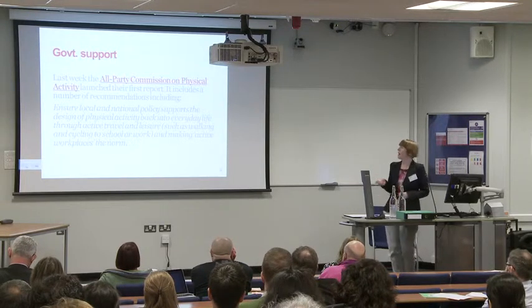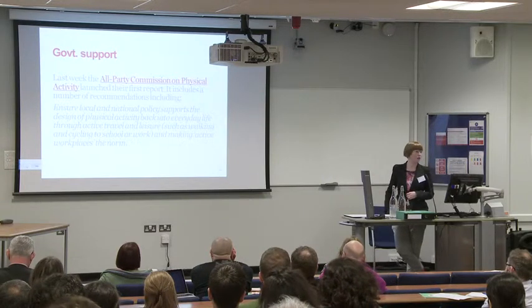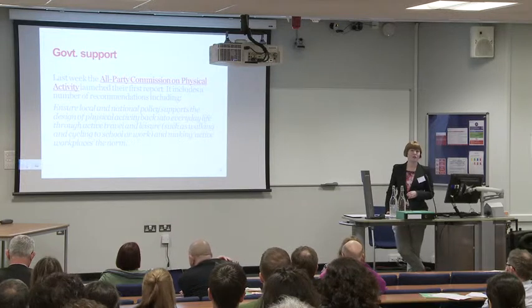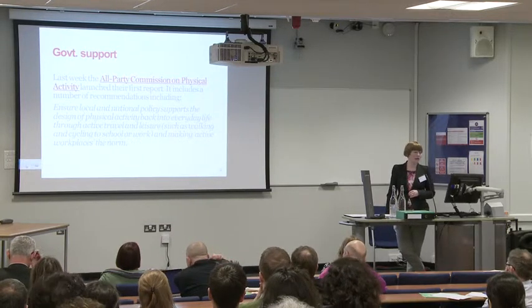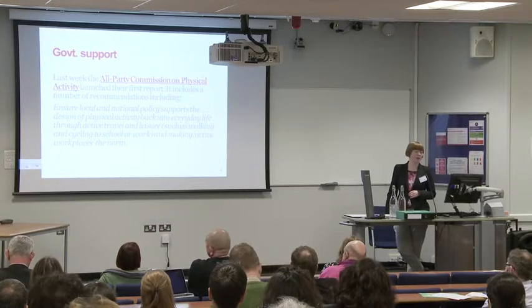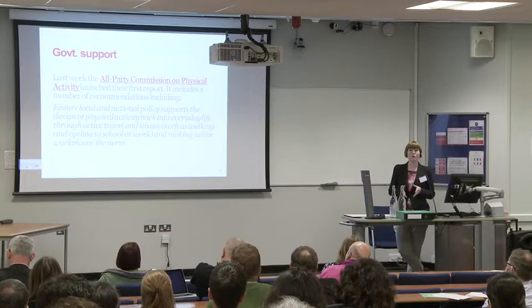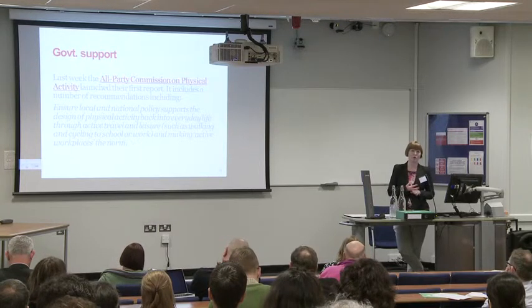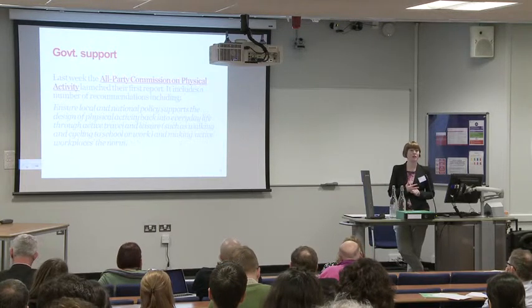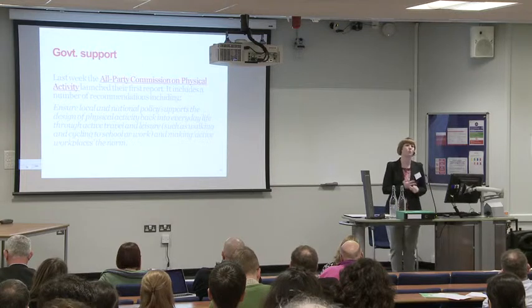They're looking at the impact of inactivity across a number of different areas. But of their four recommendations, they had one key one that really chimed with our work, which is to ensure that local and national policy designs physical activity back into everyday life through active travel and leisure. We see it as more than just going to the gym or doing more exercise. You know, we've had those messages drummed into us time and time again, but actually this is more than going to the gym, more than doing exercise.